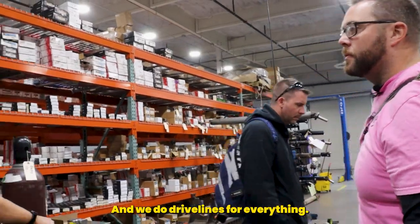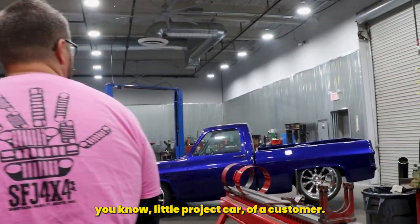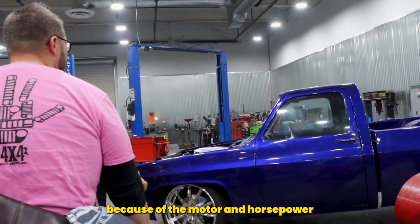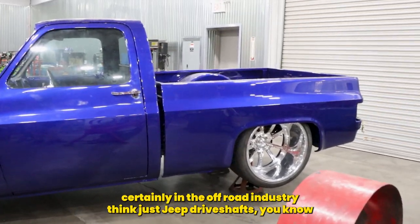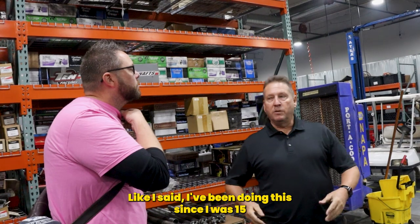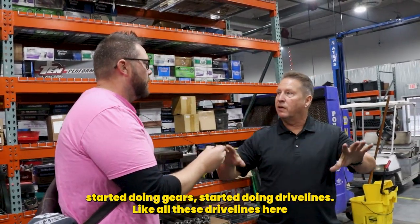And we do drivelines for everything, like, for instance, this Chevy truck, a little project car of a customer. Okay. We need to build a high-performance driveline for this because of the motor and the horsepower and stuff like that. Yeah, which is cool because I think a lot of people, certainly in the off-road industry, think just Jeep driveshafts. Like I said, I've been doing this since I was 15, doing gears, started doing drivelines, like all these drivelines here. Yep.